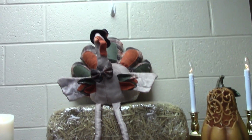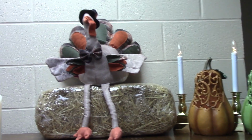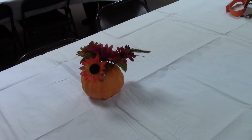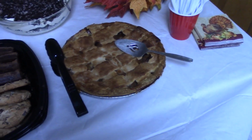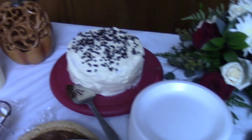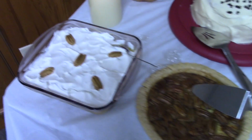And we have decorations for the turkey. All the tables have little pumpkins on them. There's a dessert table, apple pie, chocolate chip cookies and fudge, and my cake with chocolate chips, and my pecan pie, and my lemon pudding.